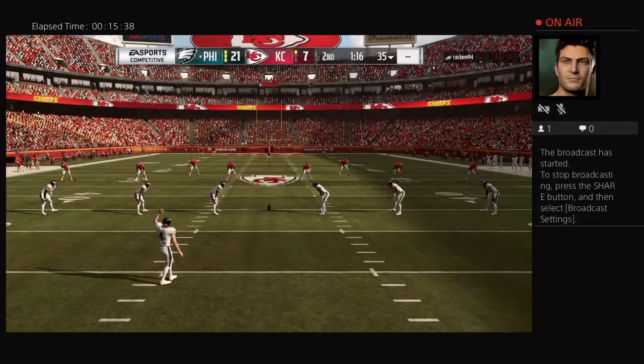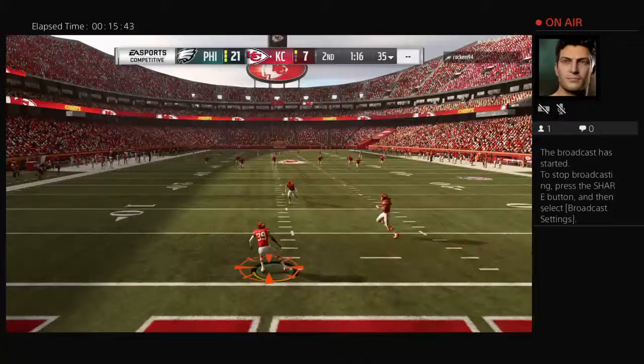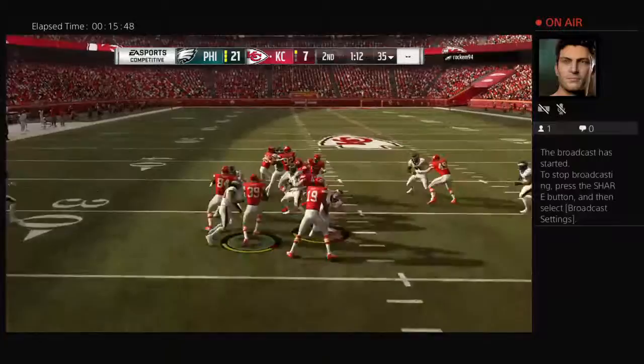Elliott now to kick this one away. This will be taken in at the one. And he'll take it past the 25 and up to the 28-yard line.